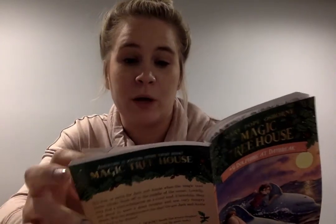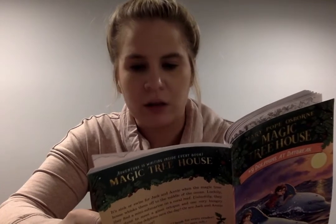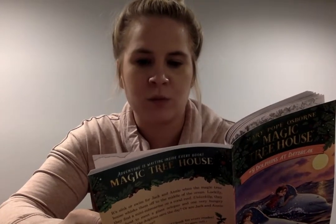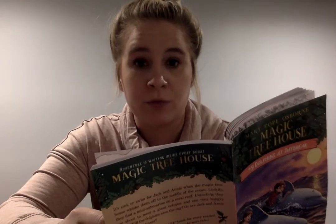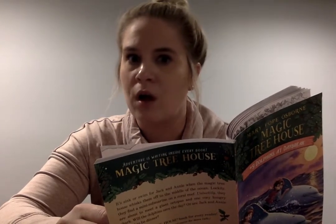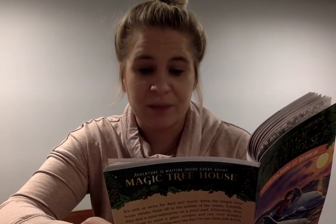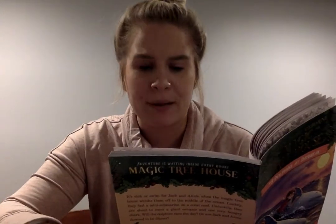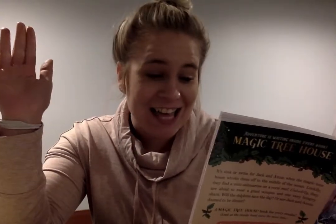Jack opened the ocean book and read more of the mini sub page. Mini subs have strong hulls to keep air in and protect those aboard from water pressure. Computers are used to guide the mini sub through the ocean. Oops, said Annie. What's wrong? Jack looked up. Annie was waving her hands in front of the computer. Now the screen showed a map. What's going on? said Jack. I just pressed a few keys, said Annie. What? I told you not to touch anything.